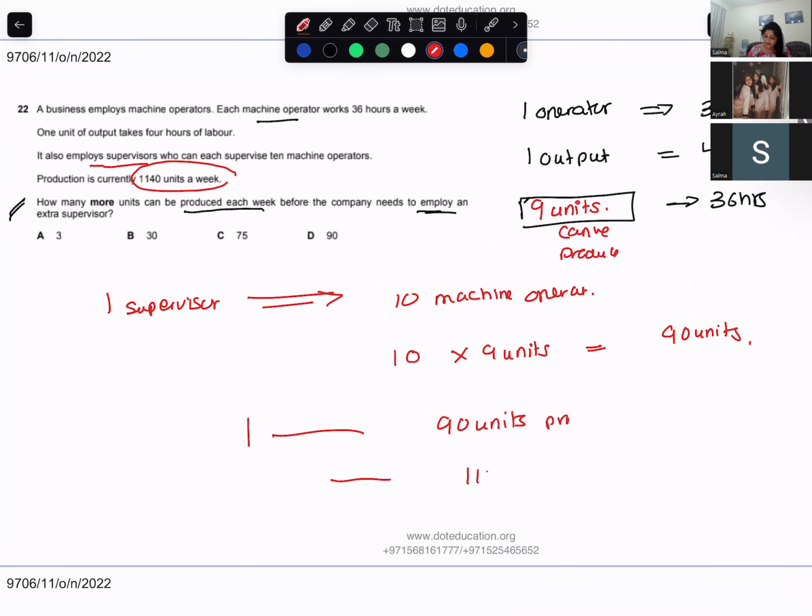So for 1140 units, how many supervisors do you need? 1140 divided by 90, so 12.6. So 12 supervisors can make how many units? 12 into 90, so 1080.